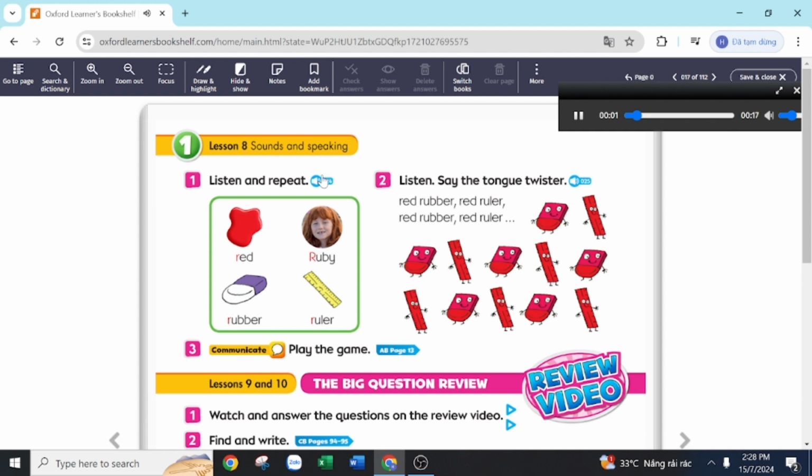Listening 24. Listen and repeat. Red. Ruby. Rubber. Ruler.